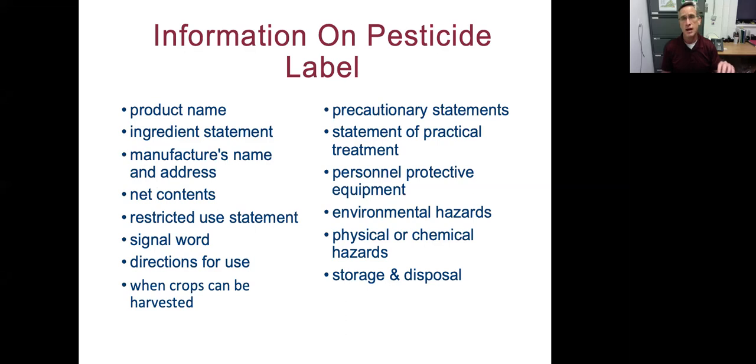This isn't a measure of how dangerous the final mixed product is. This is talking about what's in that bottle, the concentrate itself. Now, what the farmer may be most interested in is the directions for use and when the crops can be harvested. And that's important. That's vital information. But all of this other stuff is very important too.